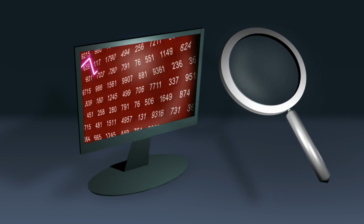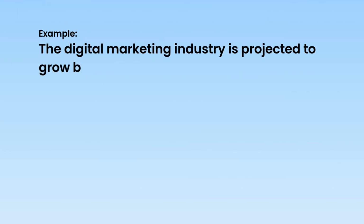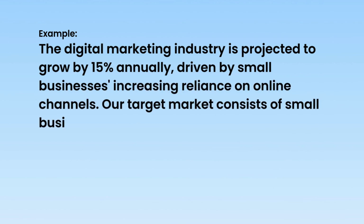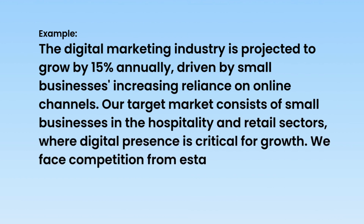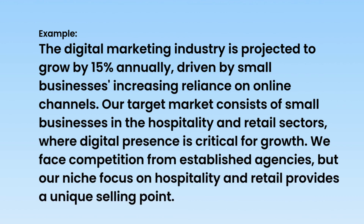Say, for example, if you're launching a digital marketing agency targeting small businesses, your market analysis could state: the digital marketing industry is projected to grow by 15% annually, driven by small businesses' increasing reliance on online channels. Our target market consists of small businesses in the hospitality and retail sectors where digital presence is critical for growth. We face competition from established agencies, but our niche focus on hospitality and retail provides a unique selling point.